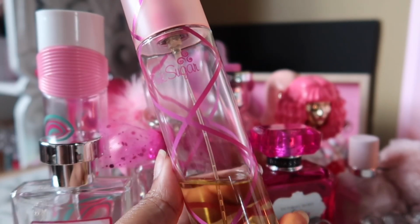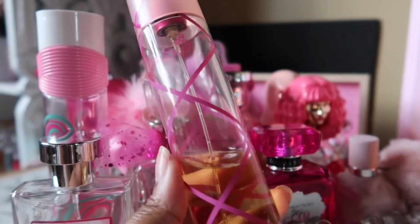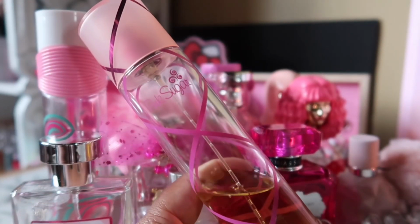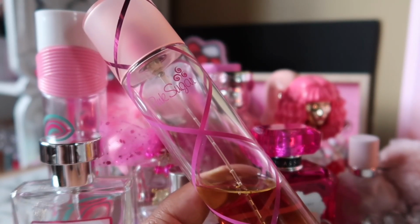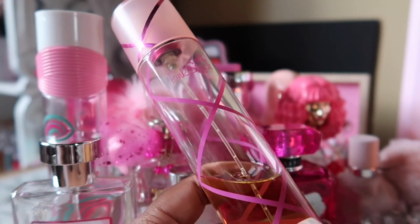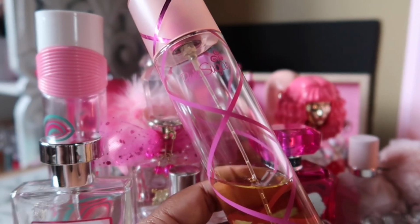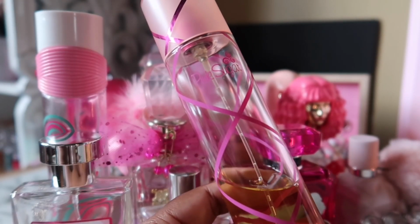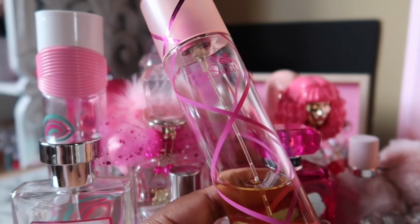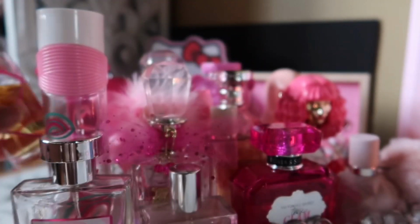So next up, we have the OG Pink Sugar. Of course, this is my all-time favorite perfume. I will always love Pink Sugar. This is a nice, sugary sweet caramel cotton candy type of perfume. I get compliments on this literally every time I wear it. And I have noticed that men always give me compliments when I wear it. So yeah, Pink Sugar is a staple in my collection, and I will always have a bottle of this if I'm able to.